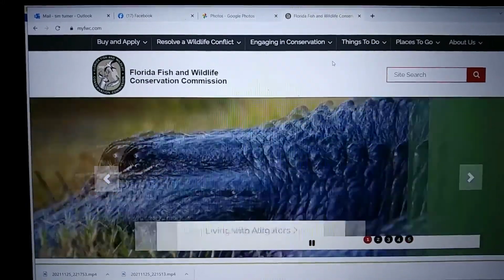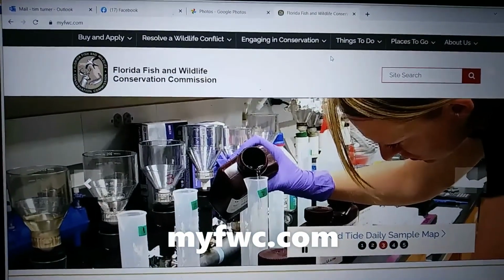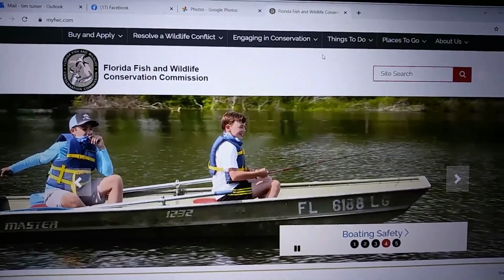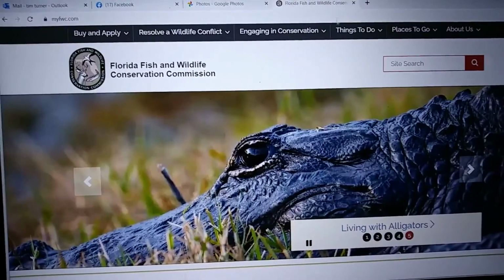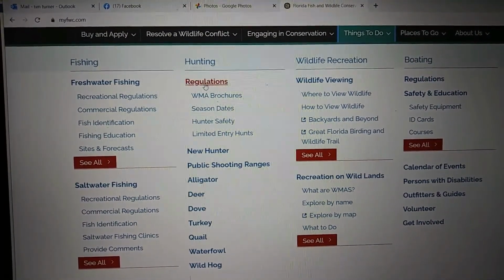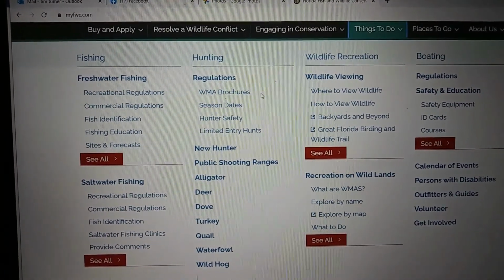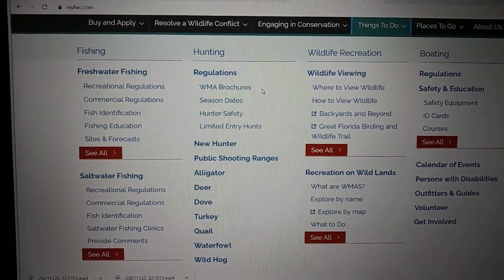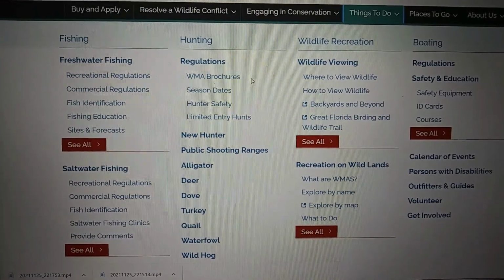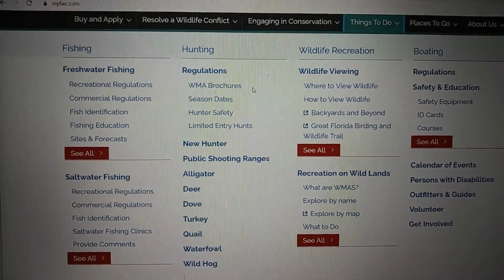Alright, so here's some research we do at home too. To find out where the hunting's at, with the hunting seasons, and to keep yourself safe, your group safe, you can go to myfwc.com and you can look up the hunting dates. Go over here to things to do, click on that, and you can come over here and go to the hunting section. You can click on regulations, the wildlife management area brochures. You can get on those and find the area you're going to, and then if you're going to a wildlife management area, find the hunting dates, or if there's a management area around where you're going to be, you can find the hunting dates. You'll know if people are going to be there hunting or shooting or have dogs in there that may come in on you.